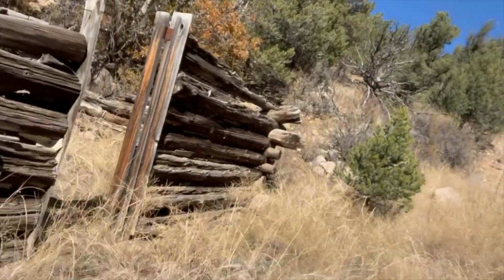So those kind of cabins are in the same condition as this. So I think this was also from the 1800s. So really cool whole thing here. We'll check it out.